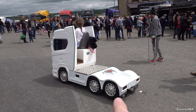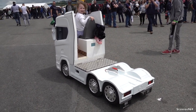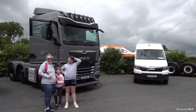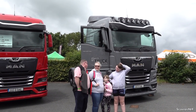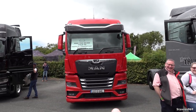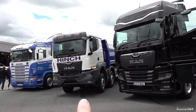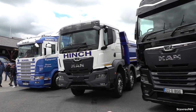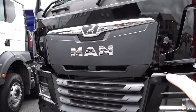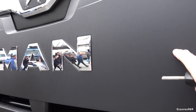Nice little model truck there from Scaled Rigs. Looking very nice. Somebody hooting the horns all over the place. Nice selection of trucks here from MAN Trucks as well. The TGX 26510, and then the 640, and another 510 here, and the TGS 35430. I think these grills would be very nice if they were painted in gloss black.